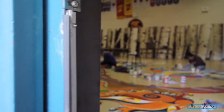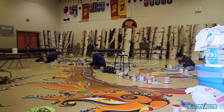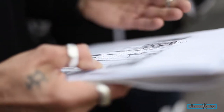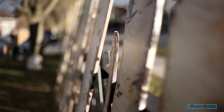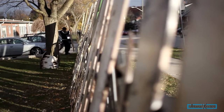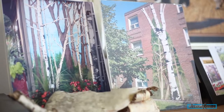So the community and the residents and some of the businesses of the area approached Mural Roots and asked us to help them revitalize their neighborhood with something that was going to give them an identity, give them something that made them feel this is home. And that's how the Birch Cliff Community Mural Project came about.